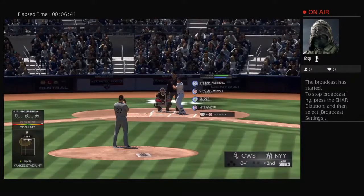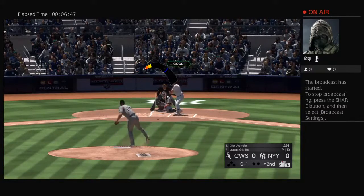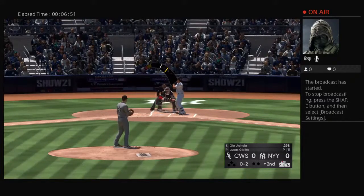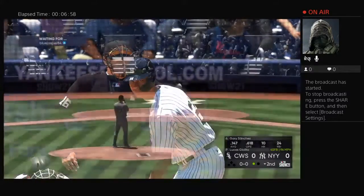And doesn't catch up with it. It's 0-1. Hey, this offense better be prepared to pull a trigger. This starter is known to be aggressive and come right after you. No balls, 2 strikes. And he gets him to swing through that one. He's in control. 0-2. Fastball swung on and missed for the first out.